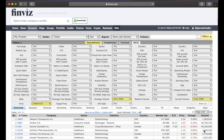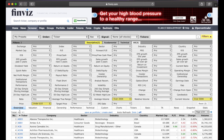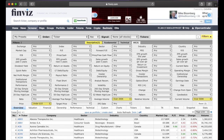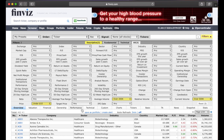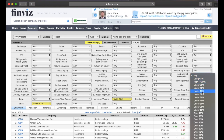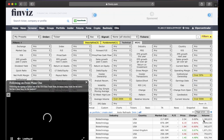Okay, and you can notice that each time we put in a piece of criteria, it's narrowing the market down even more. So right now we're at 462 total stocks, meeting all of the criteria that we have here. And just to take things a step further, we can go to institutional ownership. And let's say we want stocks that only have institutional ownership of at least 30%. So that tells us that there is at least some interest from institutions in the stock.